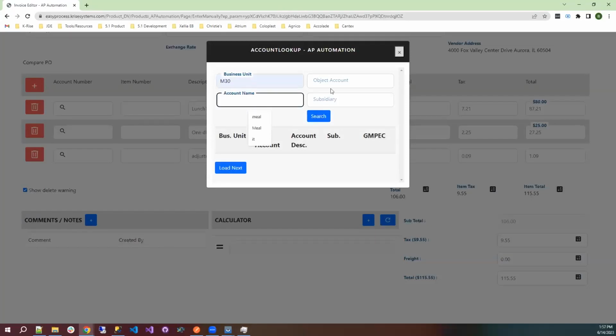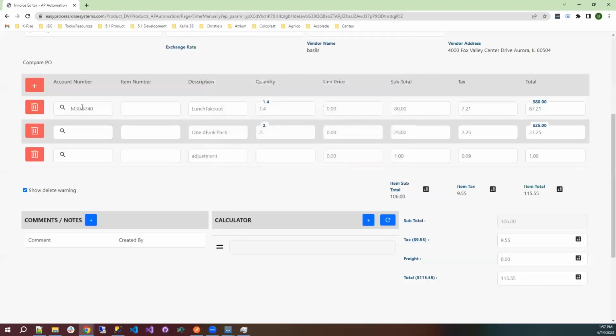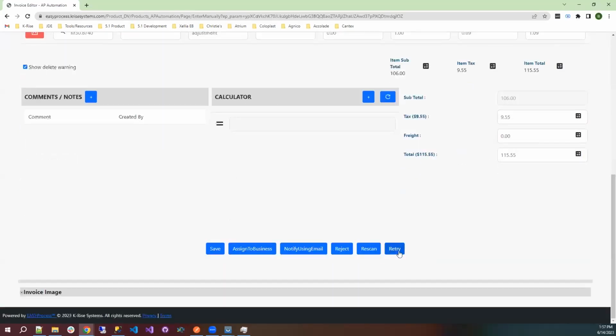So we can select the business user that we want to use here. I search for the account name. I can just use this meals one here. I just copy it to all lines. And then once again, retry the validation.